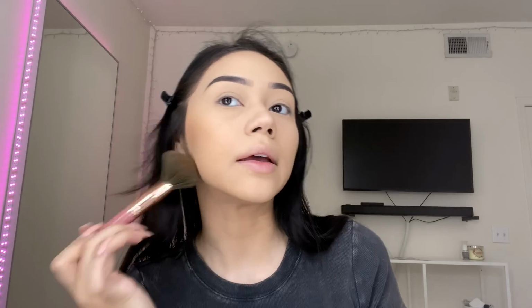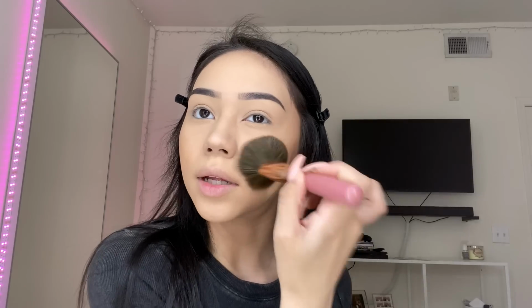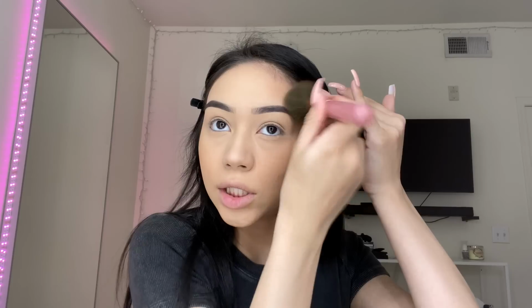Just pop it right under my cheekbone, on the jawline a little bit, and I'm just patting it in with a really big bronzer brush. And I'm blending up as I'm blending, so just patting it and blending and patting and blending. And I kind of just cover my whole cheek with bronzer because I like to be a tan girl. Put some on my forehead.